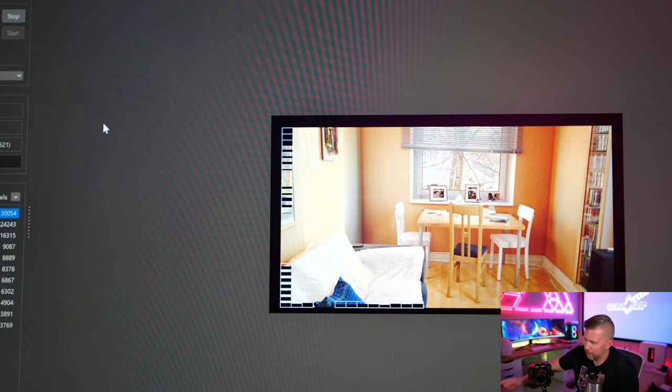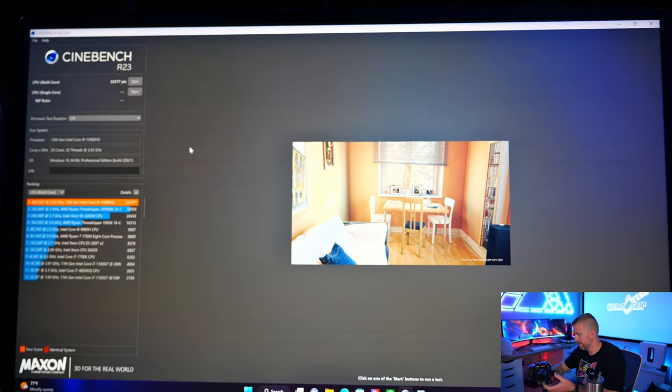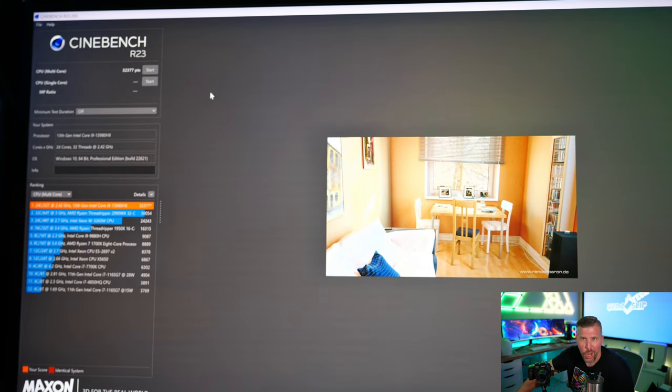The screen is flickering. Oh, and you can't see the whole screen. Okay. So, right out of the box, no tuning at all. We've done nothing.